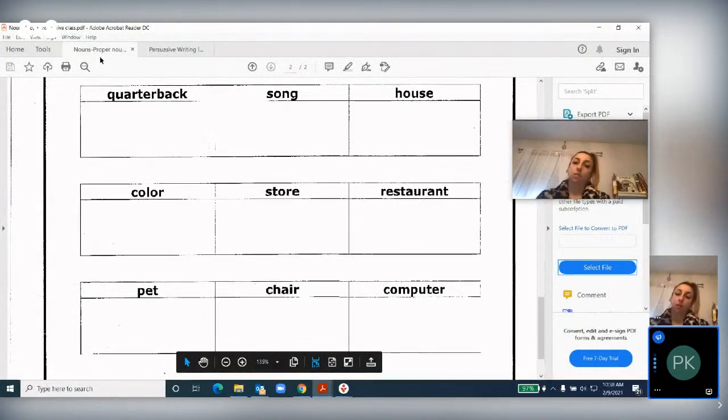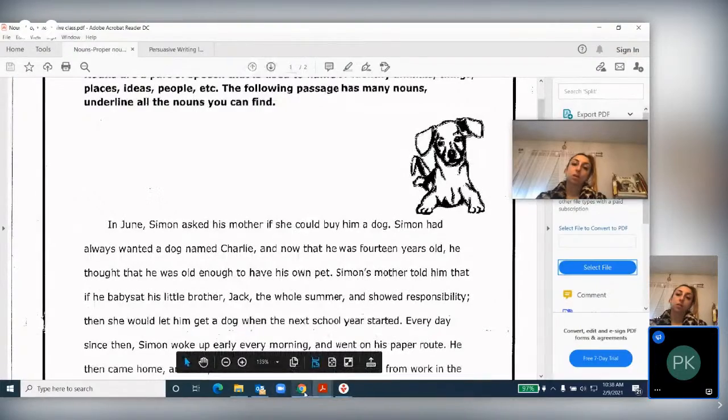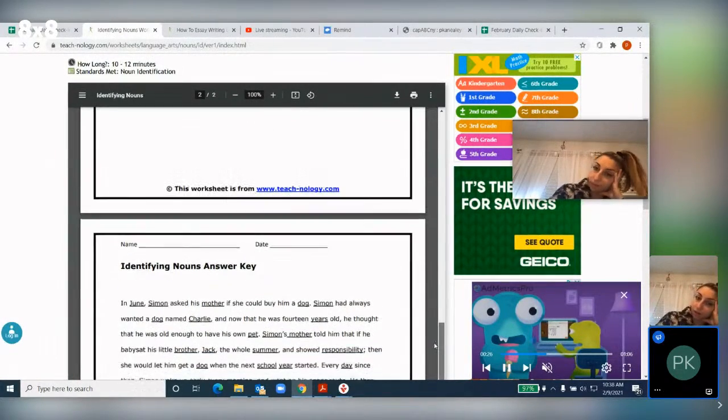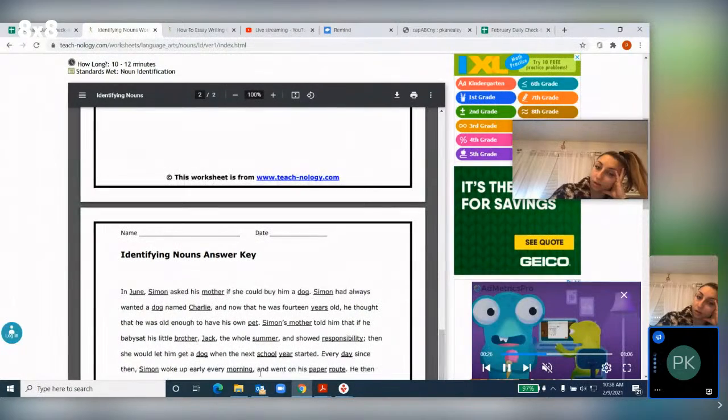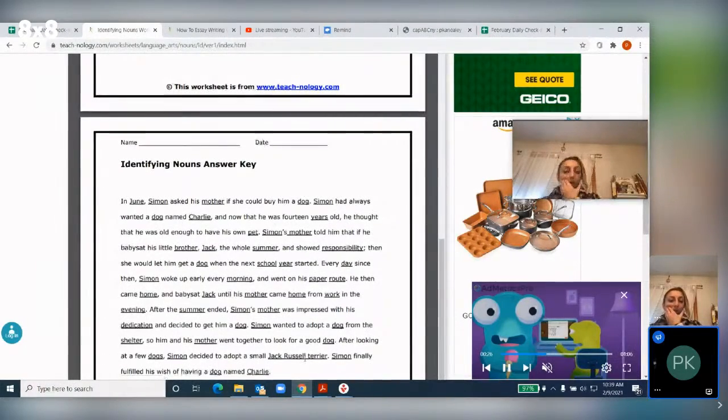So if I go back up to the top here, I just want to show you to get an idea. So Simon, that's a proper noun. June, that's a month. It's a proper noun. Charlie is a proper noun. Jack is a proper noun. The paper route would be a specific route. And I think that might be just about it. Let me go down and see if there's some. Jack Russell Terrier. That's a specific dog. Okay, Simon. And then he named his dog Charlie.